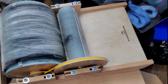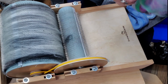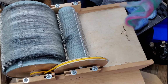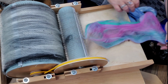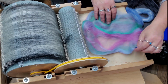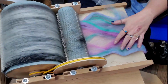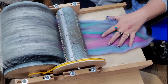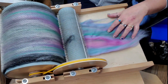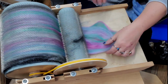All right, then I'm going to take the multicolored top and I'm going to spread that out over the whole drum. And we'll card that on. I'm going to go real slow with this one because I really want it to spread out and give us that nice rainbow across the drum.